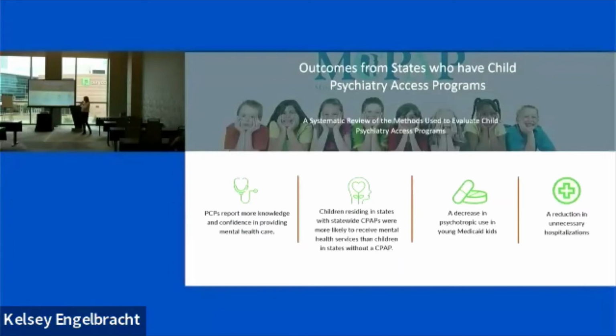They saw a decrease in psychotropic use in young Medicaid kids, which is very important. Unfortunately, without this, we often see very young children on psychotropics that they should never be put on just because of the lack of knowledge and trying to make a difference, but making a poor choice because they don't know any better. And a reduction in unnecessary hospitalizations. And if you have not been living under a rock since COVID, you know that hospitalizations and ER visits have been very high and very complex across the nation for children in mental health crisis.